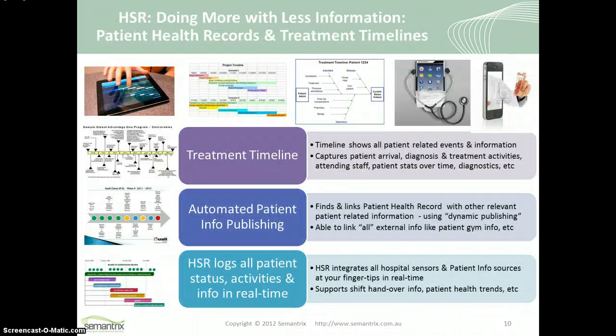We mentioned the treatment timeline. Now, this is how to tie patient health records into dynamic publishing models to automatically aggregate all the information on a patient, filter it and structure it according to your role and the context. I'm a doctor, I want the summary of my prescriptions and my recommendations available in a standard format on the device at that time. I'm a physiotherapist, I want to see the results of the patient exercise program, what was prescribed, what they've actually done.